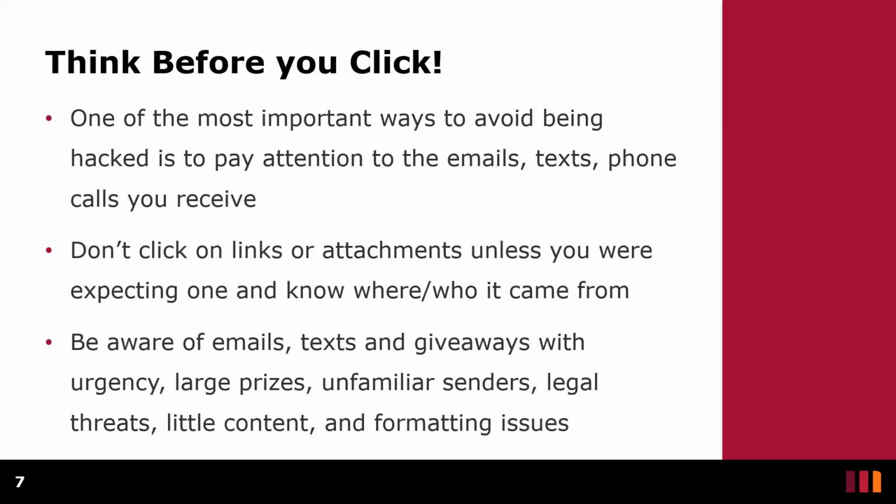It's very important to think before you click to avoid being hacked. Please pay attention to the emails, text messages, and phone calls you receive. Don't click on links or attachments unless you were expecting one and know who or where it came from and can verify it. Be aware of emails, texts, and giveaways with urgency, large prizes, unfamiliar senders, legal threats, little content, and formatting issues.